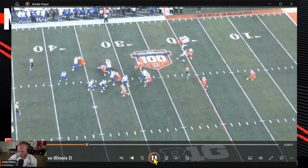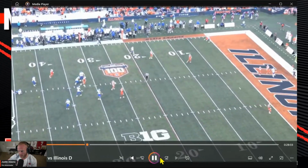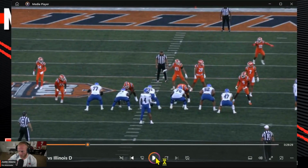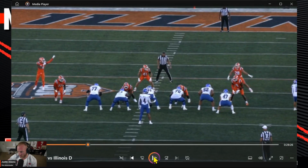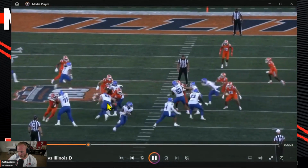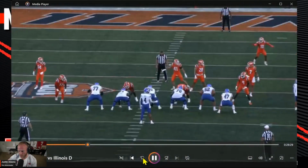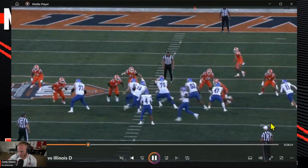Okay, again, more motions across. It's going to be a little bit of trickeration here, running on this wheel route. Now, this is a really, really good play here. Discipline by number 5. So here's where we're going to see a little trickeration. Again, you're going to see number 6 from the D line right here. Now watch him just get off of that block and bring the pressure. Again, he's going to be a load to block there. And now watch number 5. Watch this wheel route come across.